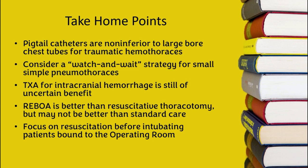I'm sorry, I missed the beginning of the question. They talk about how long to failure in the chest tubes that did end up failing. Oh, you're talking about in conservatively managed pneumothorax. I honestly don't remember if there's a number. Do you remember if there's a number? No, there wasn't really a time frame.